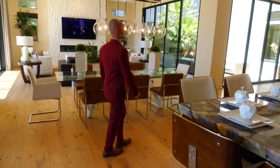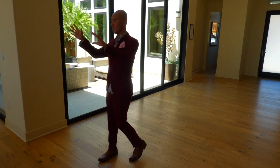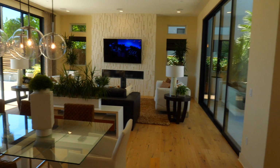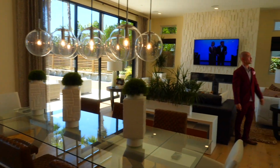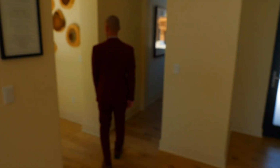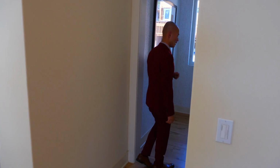Nice though. All right, let's go take a look at the bedrooms over there, okay? So just check out how much light comes into this house, right? Check out all the big old pieces of glass surrounding this house. Look at this, we got more glass over here too. All right, so we got the guest bedroom here, and a half bath right here.